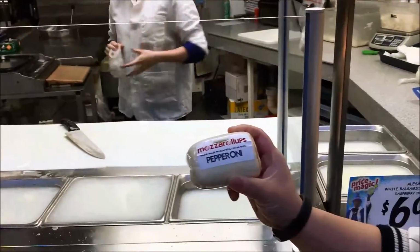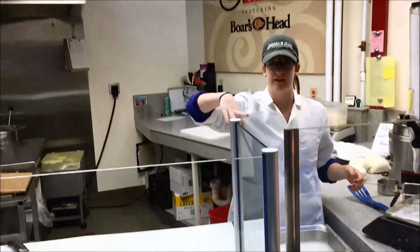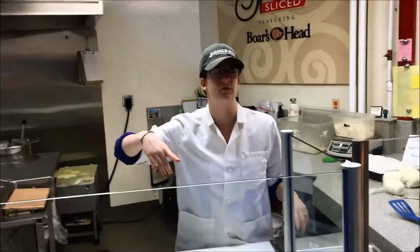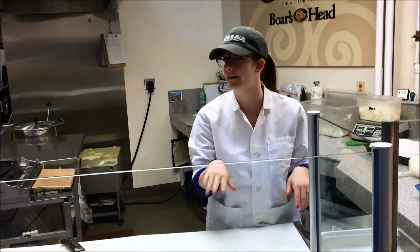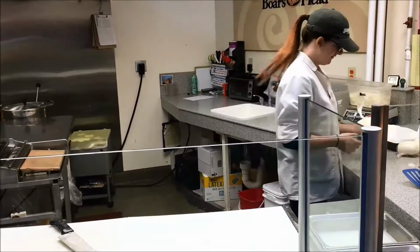What the what? Mozzarella roll-ups? It's got pepperoni in it. They are super good. It's got garlic, sun-dried tomato, pepperoni, and sage. Nice. Oregano. So nice. Like, cut it, slice it on bread, taste it just like pizza. What's your thought? That's good stuff.